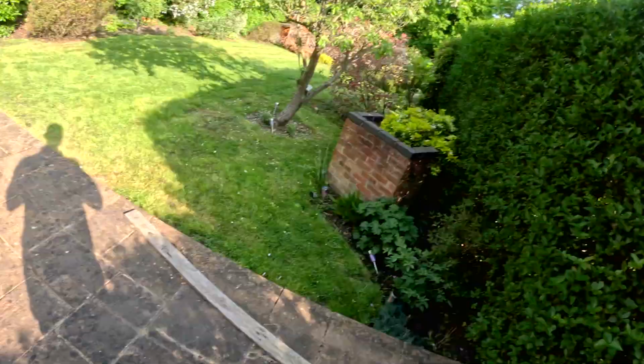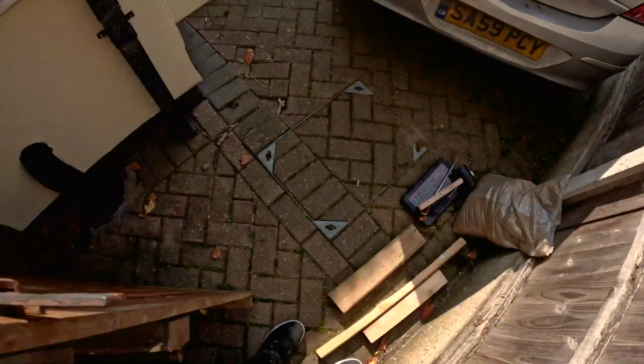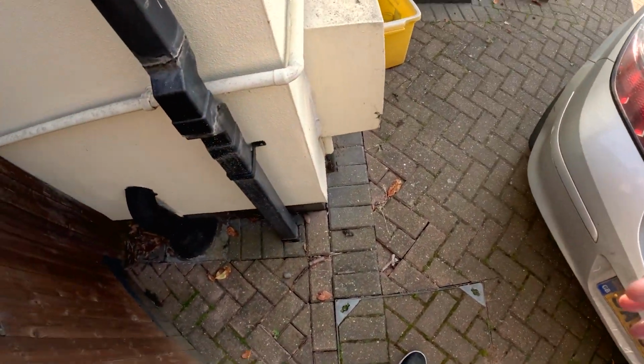But yeah, I think the biggest job is just going to be moving all this stuff onto the grass. The customer's had some sort of operation done, so she's not been able to do it herself. And we said it's absolutely fine, we'll do it for her. So I've got here a little bit early, it's 8:30, just to get all that done. But yeah, we'll start off by lifting these block pavers, and then we'll get cracking.